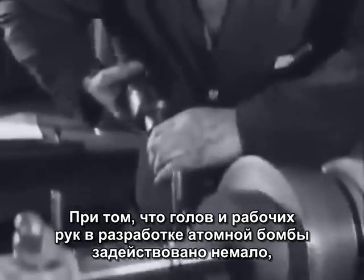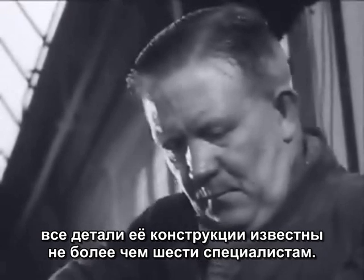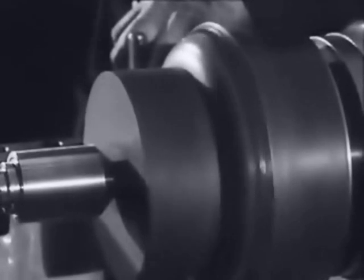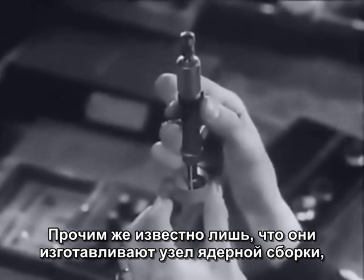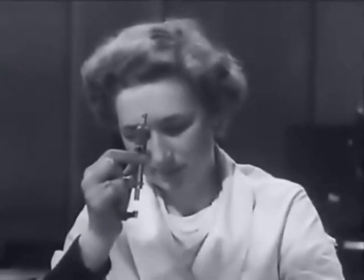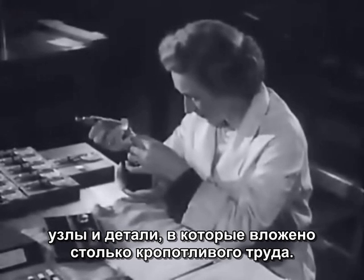Many minds and many hands were turned to the making of this atomic weapon, but only half a dozen knew the whole secret of the bomb's design. They knew they were making a weapon of awe-inspiring power, but they would never see the finished product, never even know, perhaps, the ultimate function of the parts they handled with such care.